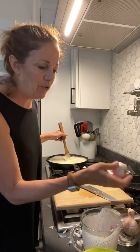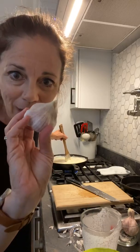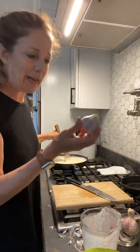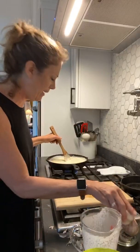One of the things, I don't know if your grocery store has these, look at this garlic. Is that not gorgeous? Oh my gosh, it's got some purple striation in there. Oh, it's so lovely. I love it.